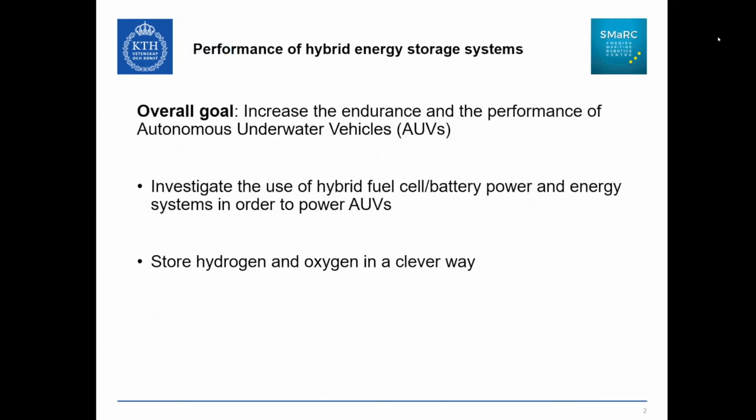A little bit of context: the overall goal for this sub-project is to increase the endurance and performance of AUVs. In order to do that, we want to use hybrid fuel cell and battery systems for power and energy. One of the biggest challenges is to store hydrogen and oxygen in a clever way.